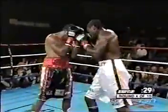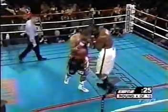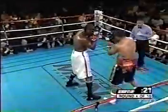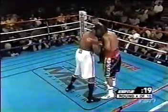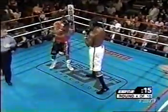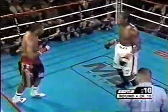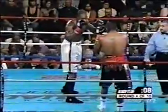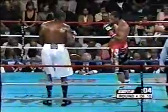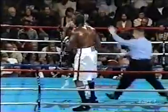All right. Now there's a combination from Audley, a glancing uppercut. We talked about the body work from Dominick Guinn. Much better outing here in this 4th round. There's that uppercut again from Harrison. Teddy, you talked about the use of the left uppercut from Harrison as Guinn puts up the defensive front. We'll get into that more when we come back for round number 5. Guinn and Harrison on Friday Night Fights.